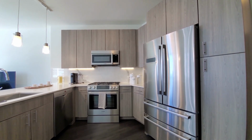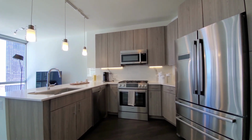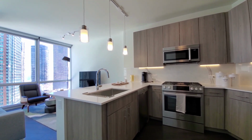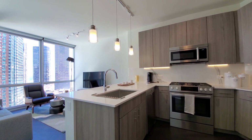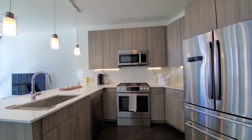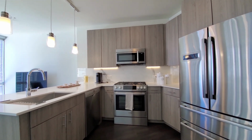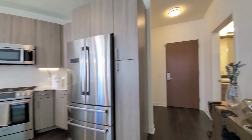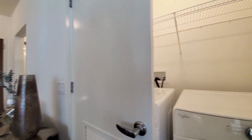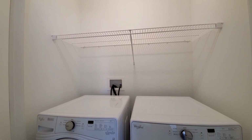Bosch appliance package includes a 5-burner gas range, built-in microwave and dishwasher, French door refrigerator, quartz counters, a wide undermount stainless steel sink, a gooseneck faucet with a spray attachment, marble veined tile backsplash. I have to love this kitchen. Turning toward the entryway, behind the double doors, a side-by-side washer-dryer, shelving up above.